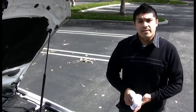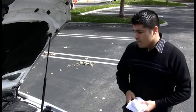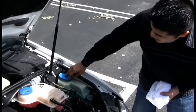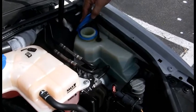So the next thing that we're going to check is our wiper fluid. That's one of the things that most of us don't probably ever really think about. But we should probably check that because when you're driving down the road, you might go through a big pile of bugs and need a little water to wash them off your window. Okay, so here we're going to take a look and just make sure that we have enough fluid in here. If it's empty, then just pop your top open, fill it up, and you're good to go.